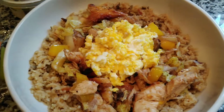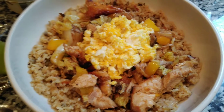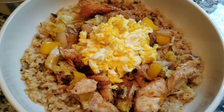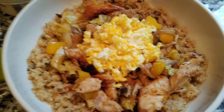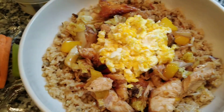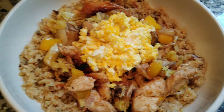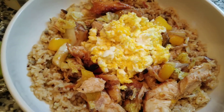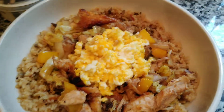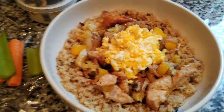And then the protein in here is turkey that I baked, just a small piece of turkey in the oven. It's double glazed with, get this, agave. That is a plant, people. It's a plant. As well as a mixture of spices that I use to make it a little bit spicy. And in the center, oh, the horror, there are 2 eggs. Yes, yolk and all.